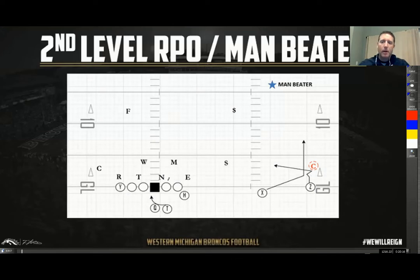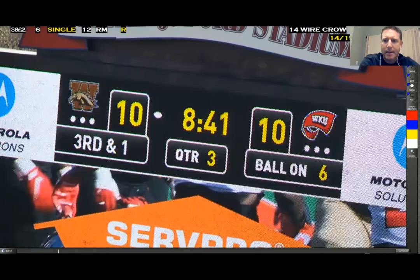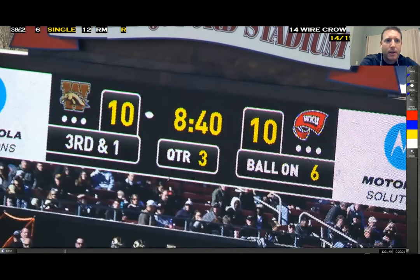Okay, the other man beater, when they're softer, we kind of flip the roles. Our slot receiver, instead of the bubble wheel, he just attacks right at the corner, trying to run a wheel right through his toes. Our Z will take a quick 3 steps and then flat down the line. We're trying to hit our outside receiver flat down the line. We like this when both corners are soft and they're not exchanging the coverage. They're running with their man. We ran this in our bowl game in 2019 against Western Kentucky for a touchdown.